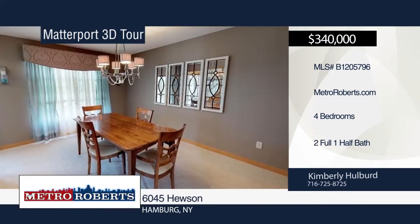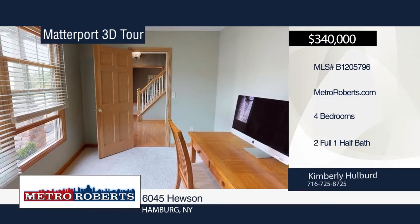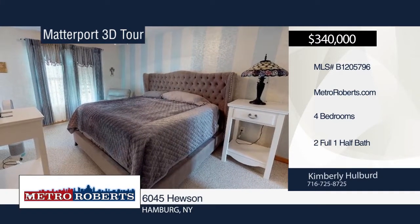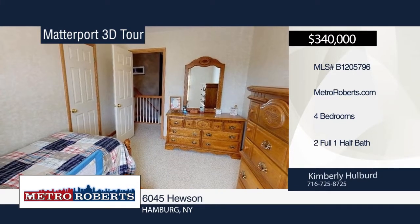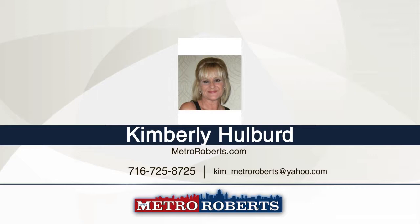The spacious family room features a gas fireplace, surround sound, and cathedral ceiling. There are generous-sized bedrooms, and the roomy master suite has a walk-in closet and bath with whirlpool tub, dual sink, and double closet. To see everything in person, contact Kimberly Hulbert. Matterport 3D tours can be viewed on MetroRoberts.com.